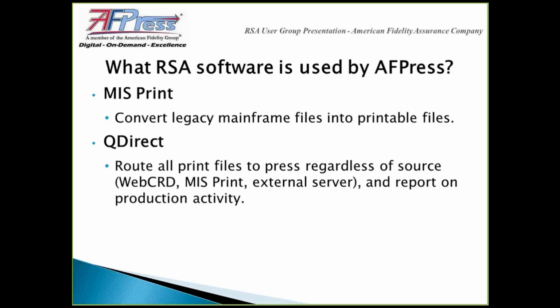We also have various applications and forms that are created on standalone servers. Those items are then securely FTP'd to a folder on the QDirect system, and then it routes them on to our printers. It's a really nice solution. It's one spot that we can go to see all of our print jobs flow. We can pull reports off of it and see everything that was run through there in a certain amount of time.